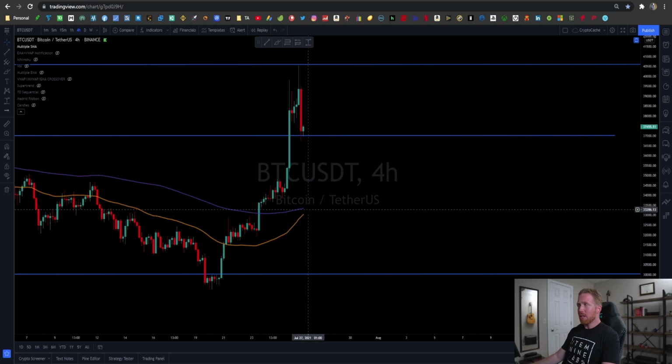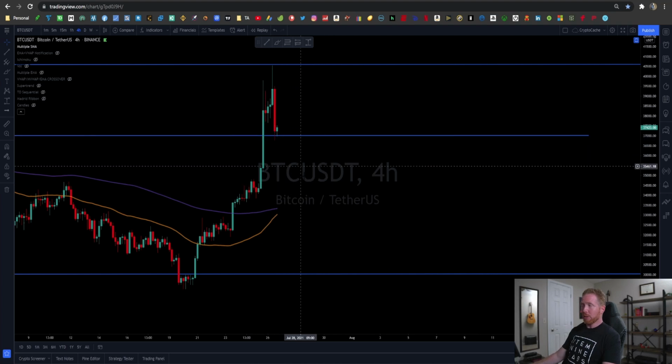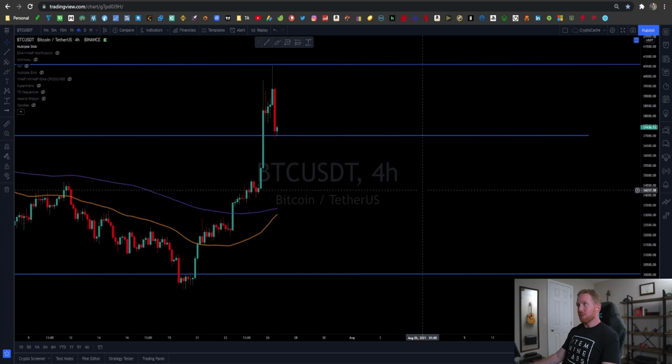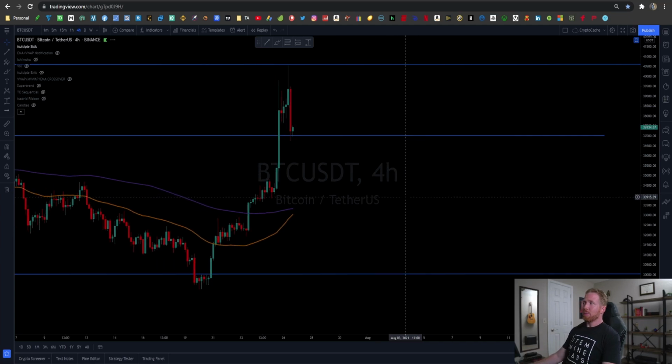Major support comes only from the 50 and the 200-day simple moving averages. These will not be tested for some time unless Bitcoin sells off massively and/or the price continues to go sideways. But for right now, we don't need to worry about that. So that's the state of Bitcoin right now.